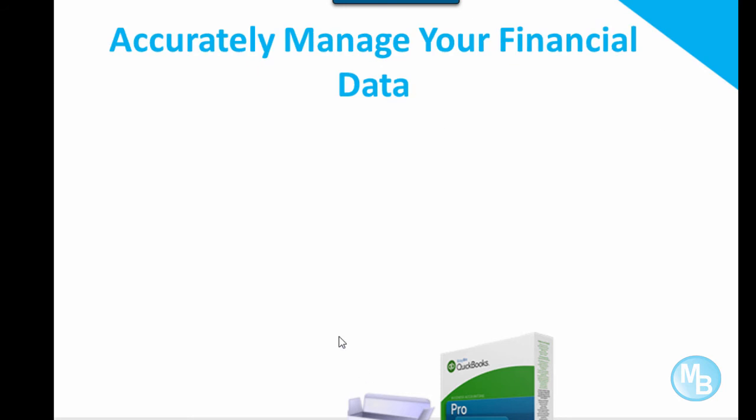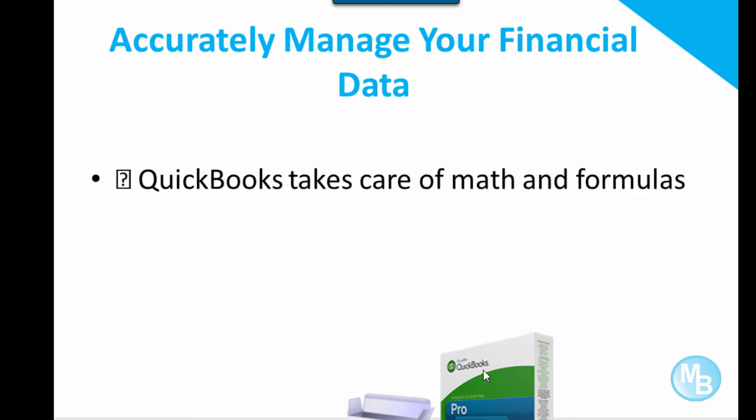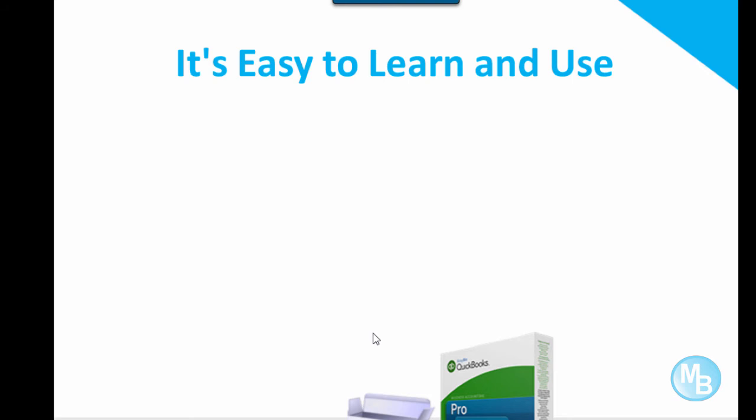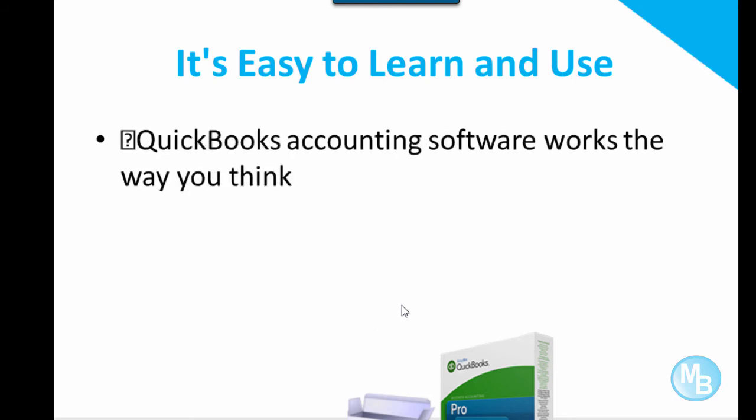QuickBooks accurately manages your financial data. QuickBooks takes care of the math and the formulas, so you don't have to do the calculation. QuickBooks does it for you. It's easier at tax time. More accurate financial reports. It's very easy to learn and use. QuickBooks accounting software is smart enough to work the way you think.